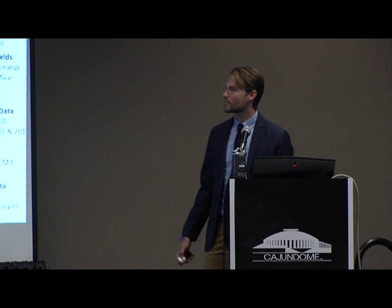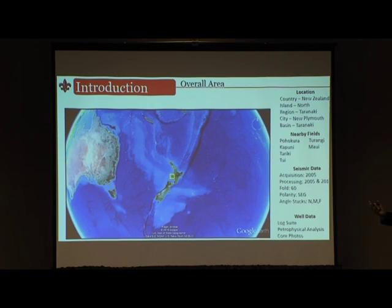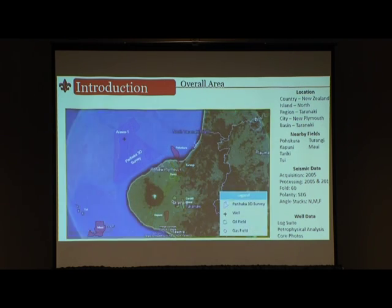So just a geographic overview. We're located in New Zealand. New Zealand's split into two islands, North and South Island. We're located on the North Island. The nearest city is New Plymouth. The basin is called the Taranaki Basin. This is our survey outline in purple. Our one well of interest, there's only been one well drilled in this area, is the Aurora 1. And then we have a series of oil and gas fields surrounding it.